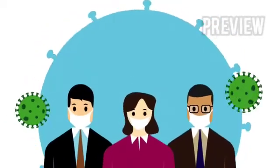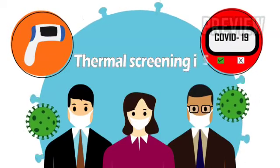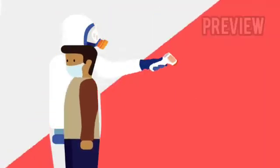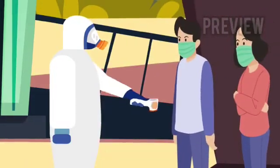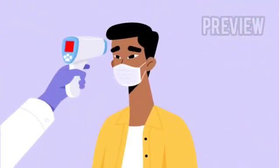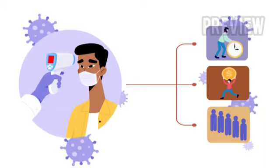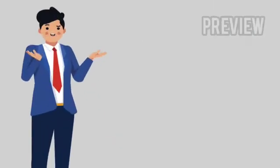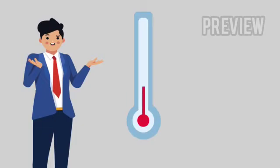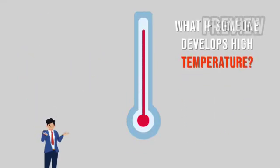The COVID-19 pandemic has now made thermal screening imperative in corporate buildings and various other public places. However, temperature screening using infrared thermometers has some serious issues. It is a manual, time-consuming exercise. It requires expensive capital investment with ongoing maintenance, and it will result in long serpentine queues. Moreover, what if someone develops a high temperature after she or he has entered any premises? How does one detect that?